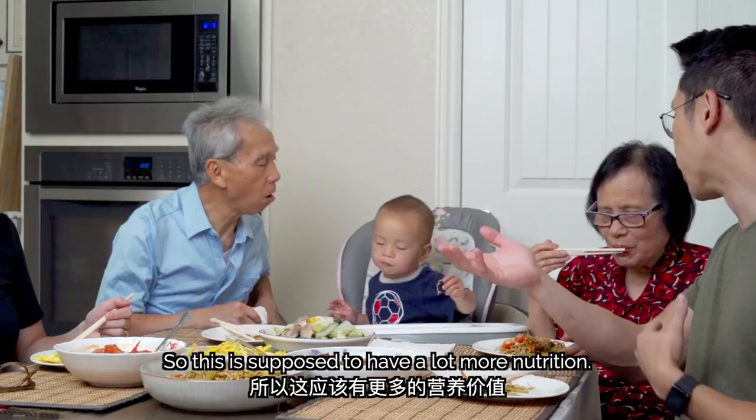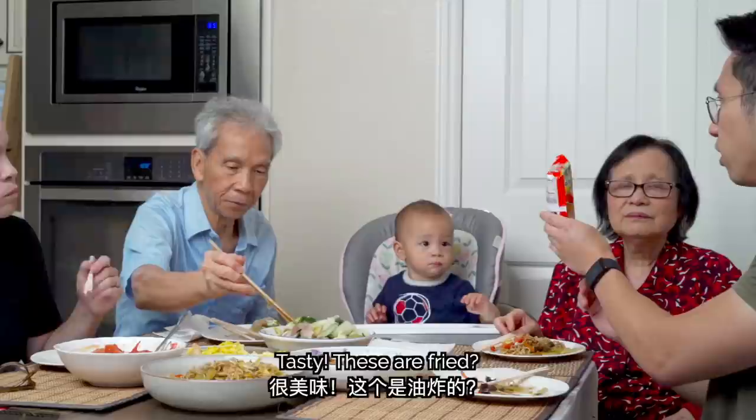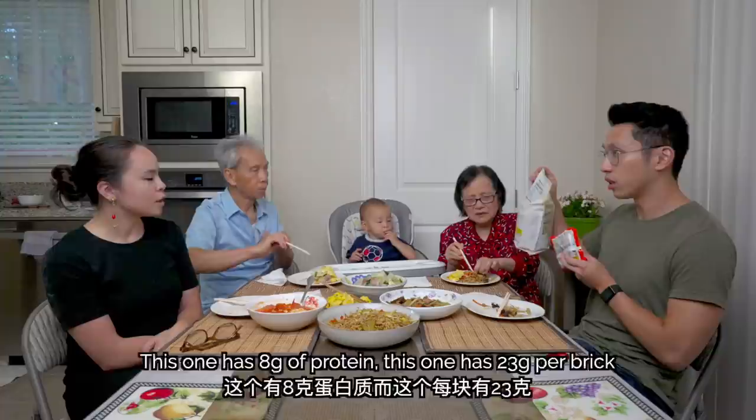I don't know how they made the original ramen we usually eat. Not to hate on them, but they're great. Tasty. These are fried. These are not fried. They're just dehydrated using heat? Yeah, they have a process. This one has 8 grams of protein. This one has 23 per brick. Which is good for you. Which is great for me.